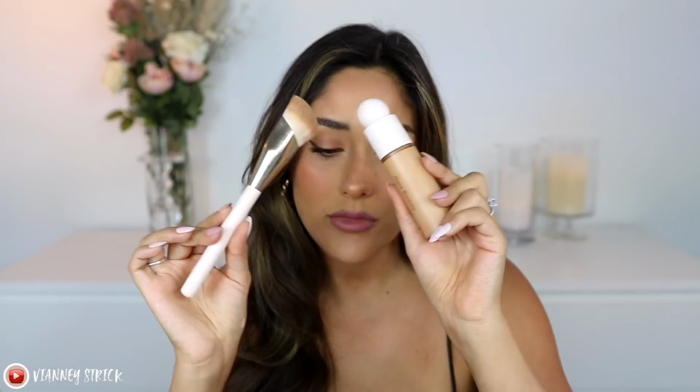The concealer brush is also really nice. It's essentially a smaller version of this. I just prefer to use a sponge to blend out my concealer, but the brush is just where it's at. So these two have been some faves of mine.